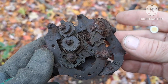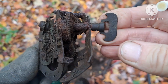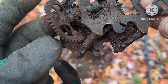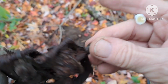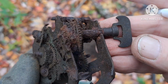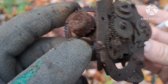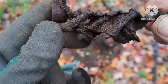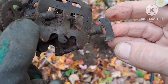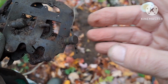Well, there's my next find. It's even got the winder key left on it. Old clock guts. Might have to see if I can remove that key. That'd make a nice display piece. I don't know that I want the rest of the clock guts. I found lots of clock guts before. But that's a neat little key on there. Might try to save that. All right, let's keep going.